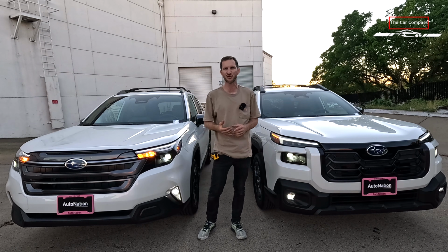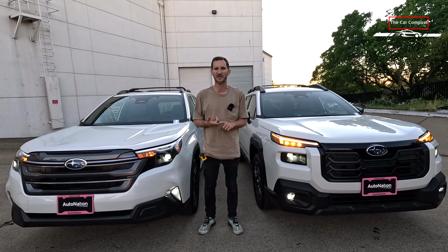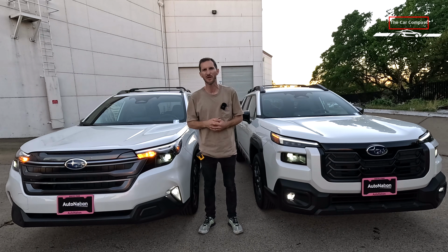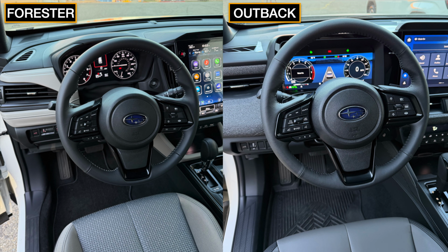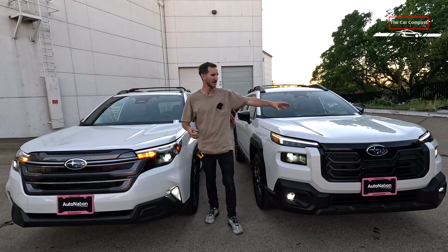We're going to talk about trim differences, engine differences, the MPG difference. We're going to talk about the towing difference, tank size capacity difference, and the look overall. When we go inside, I'm just going to give you an insight of how they look as far as the design goes. We're not going to talk about features because you can get different trims, you can get different features on both of them. Now, what are the trim levels for the Outback first?